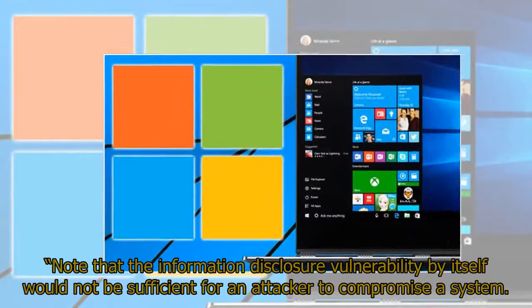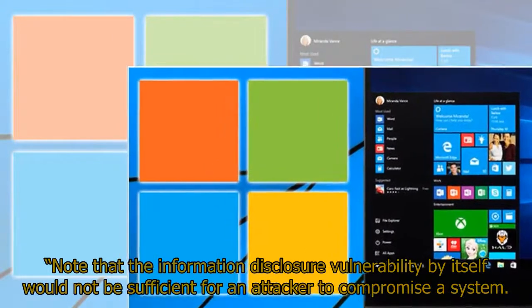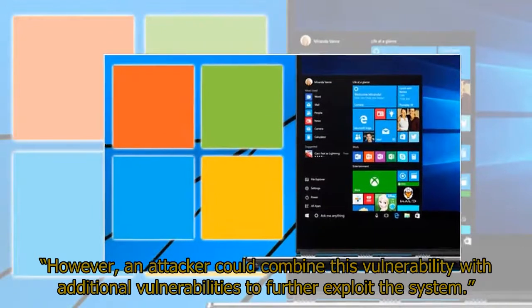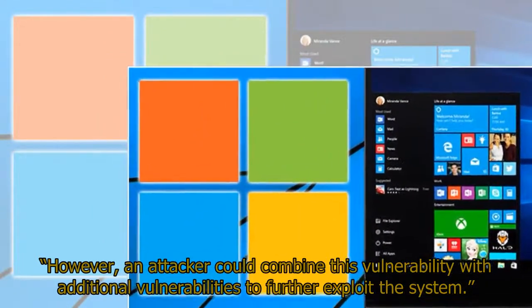Note that the information disclosure vulnerability by itself would not be sufficient for an attacker to compromise a system. However, an attacker could combine this vulnerability with additional vulnerabilities to further exploit the system.